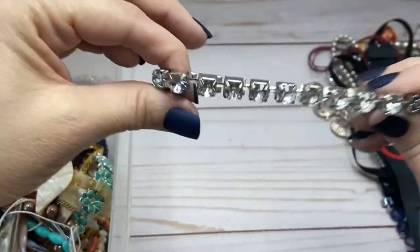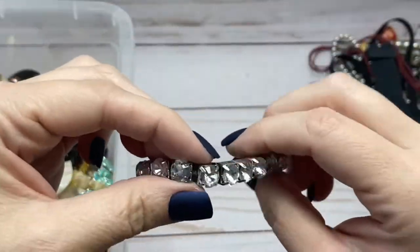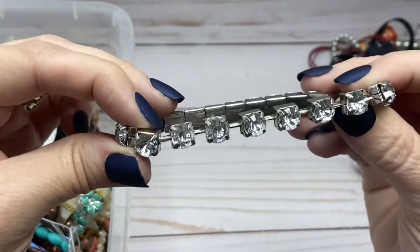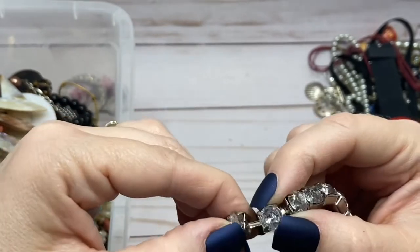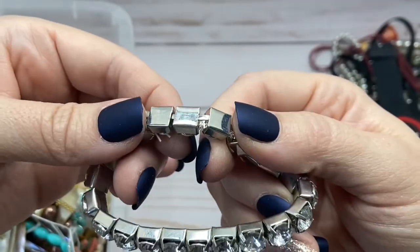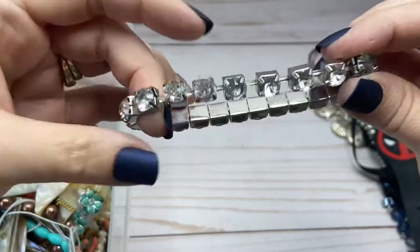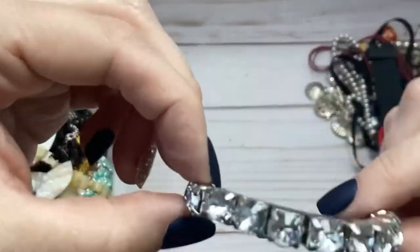All right, here we have a stretch rhinestone, clear rhinestone bracelet, and all of the stones are there. And it does look like, is it doubled? Double strand? Oh no, it's that it's not just a strand. You see it has the metal behind it too. So it's almost like it's in a channel. So that's nice. I would do $4 on this piece.